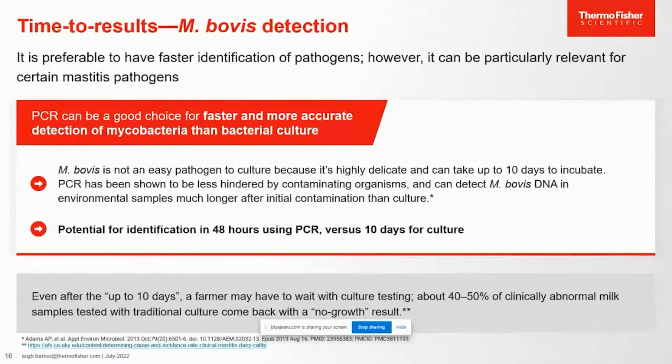As I've just said regarding the no growth aspect, 40% of clinical mastitis milk samples come back as no growth. And when it comes to M. bovis, this is something that we need to take into consideration. It may be that PCR, given its fast turnaround time and ability to successfully pick up M. bovis without being hindered by contaminating organisms, is a very good option.